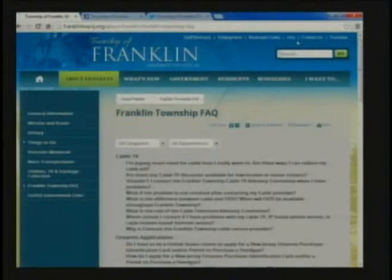This is another really new and purpose-driven portion of the site. This is our FAQ site, and you'll see this throughout the website. Some departments have their own FAQs. This is the main township FAQ.